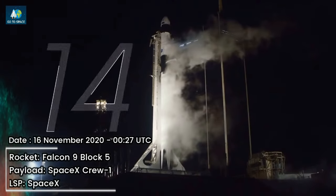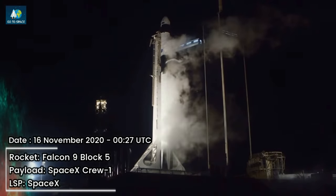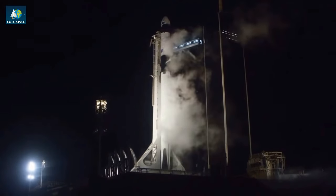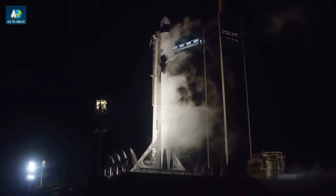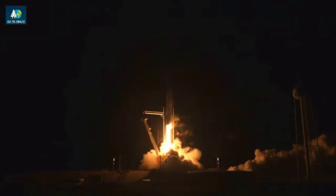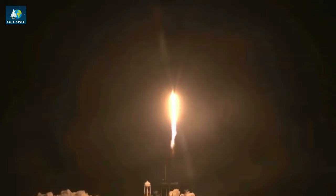T-minus 15 seconds. Falcon 9 is configured for flight. 10, 9, 8, 7, 6, 5, 4, 3, 2, 1, 0. Ignition. And resilience rises. Not even gravity contains humanity when we explore as one for all.